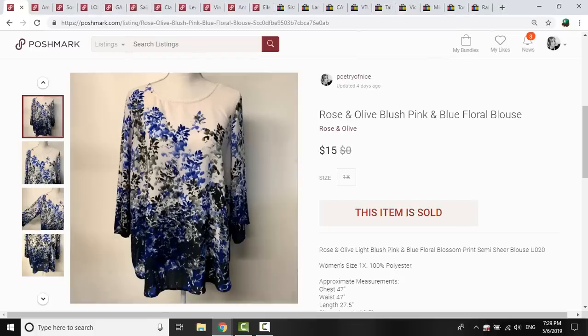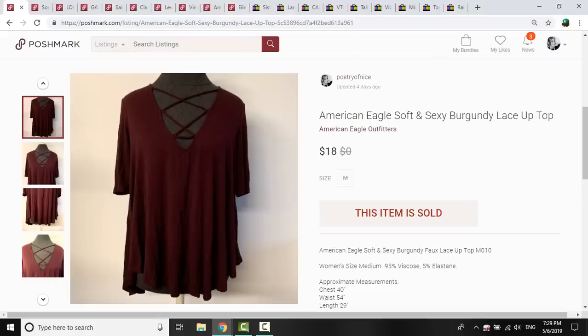It was like a blush pink with a blue and black floral print all over it. It was a size 1X. I grabbed it because it was a plus size and it had a nice print to it and I wanted to test it out. I would actually grab this brand again, I think. It sold within about 2 weeks of listing and it had quite a few likes, some activity, a few different offers. I took 15 in the end for it, but I only had in it 40 cents. So happy enough with that.